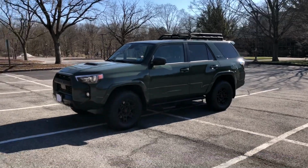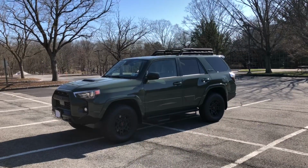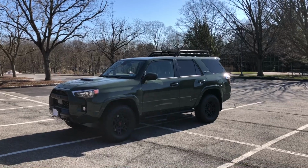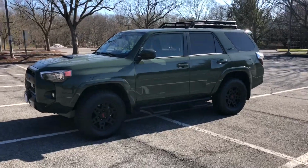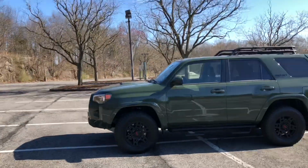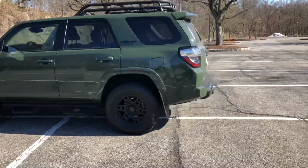All right, so we're out here today with my 2020 4Runner TRD Pro. I just want to start by saying I own the car. This is not a car that's been lent to me. This is not a dealer review. I'm an actual owner, and I think it's kind of important because I think a lot of the reviews that are out there, quite frankly, are a little biased. I think there are people that are either test driving the car, they're borrowing the car, they're a dealer trying to sell the car, but you don't actually hear from too many owners of the car.